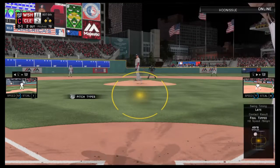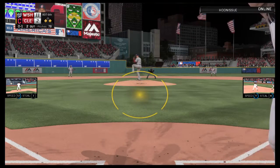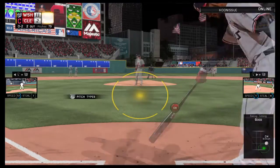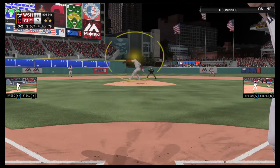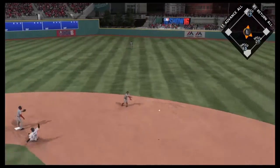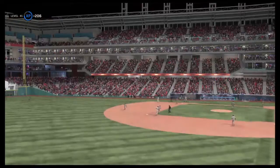Into the seats, 0-1. Set to deliver the 0-1. And they go right after him here as he swings and misses. Strike 2. Hit hard on the ground to second. Altuve has it. Throw on to first in time, and with that, the side is retired.